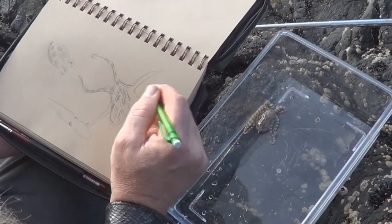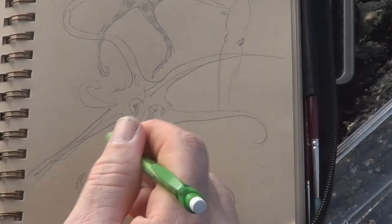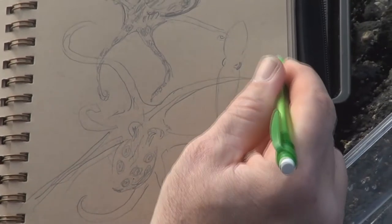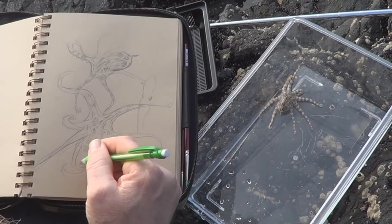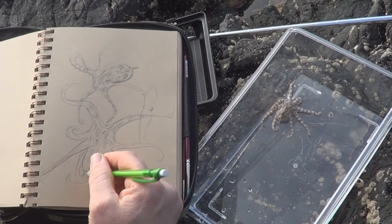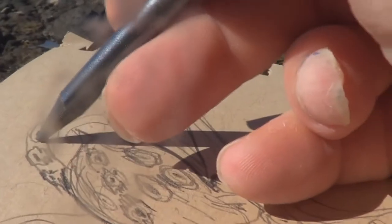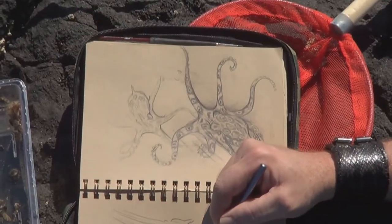One of the interesting things is that all the octopus in the whole world are venomous. They all have a venom of some sort. It is only the blue-ring octopus that can kill people with their venom. So that makes the blue-ring the most dangerous of all the octopus. So I'm sketching this guy. I'm making some observations about the way these guys move.